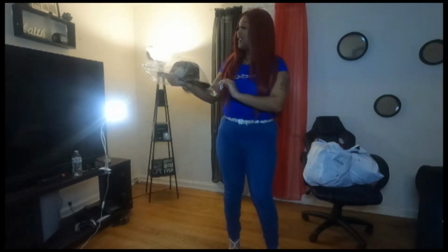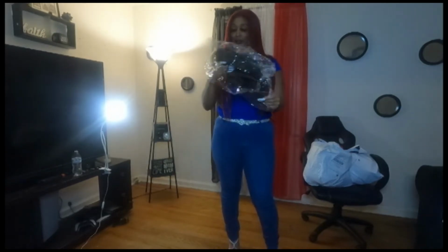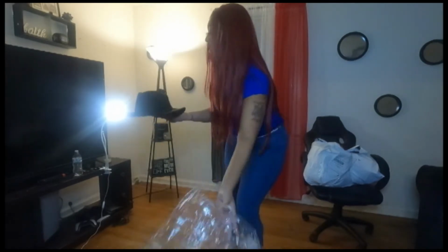Next item, okay, is this hat. Now I've been seeing this hat on a couple of people online, and for some reason I've been feeling it. I ain't into hats like that, but I don't know, it's kind of cute. So, boom. And it's one of those hats that go in the back. I don't know if y'all can see me. Like that.